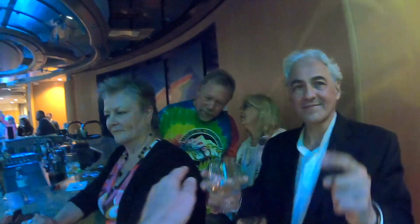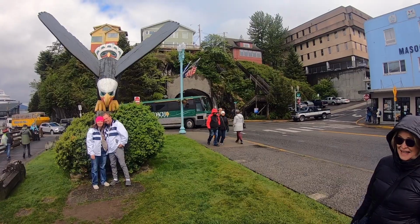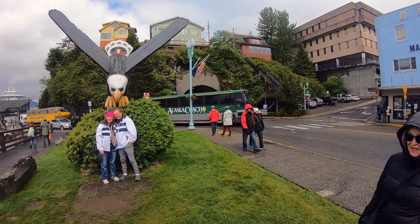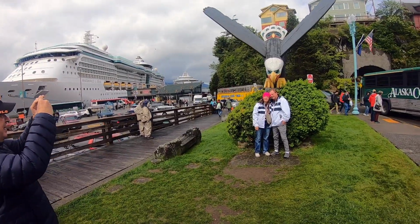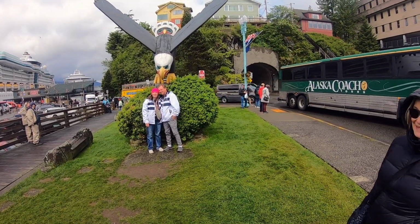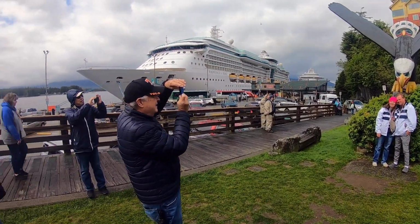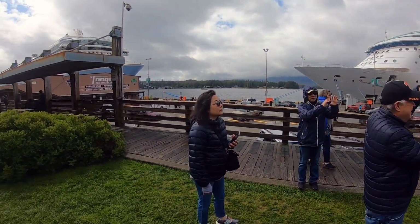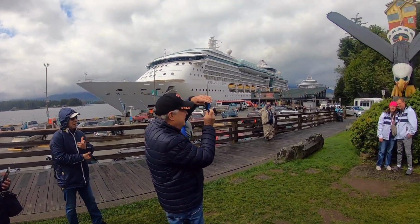Who is this Alaskan man over here? Well, just got off in Ketchikan, day six of the cruise, doing the obligatory photos in front of the eagle here. There's our ship, we're the middle one. It stopped raining, so hopefully, let's hope for the best.